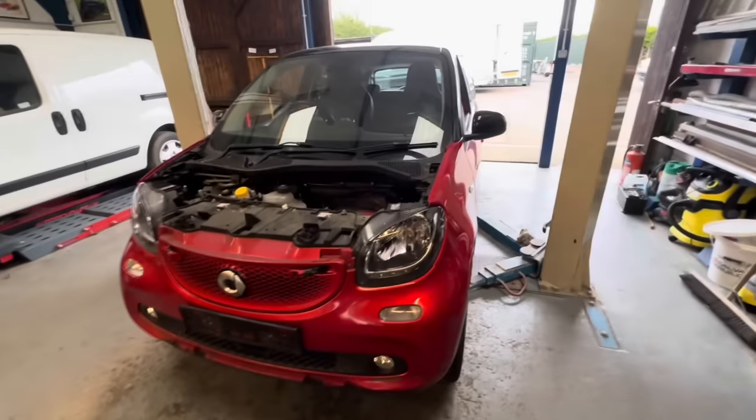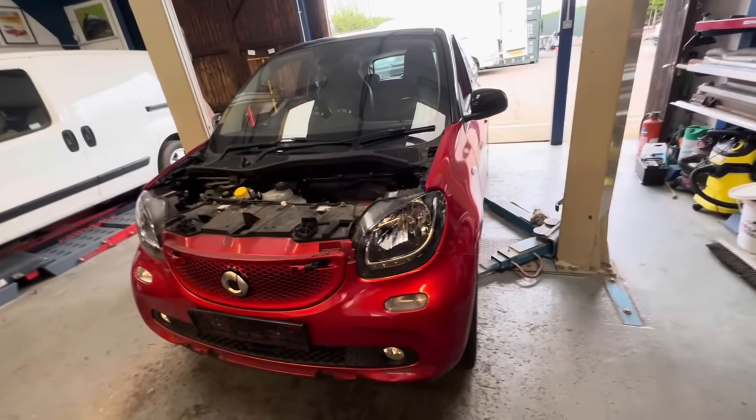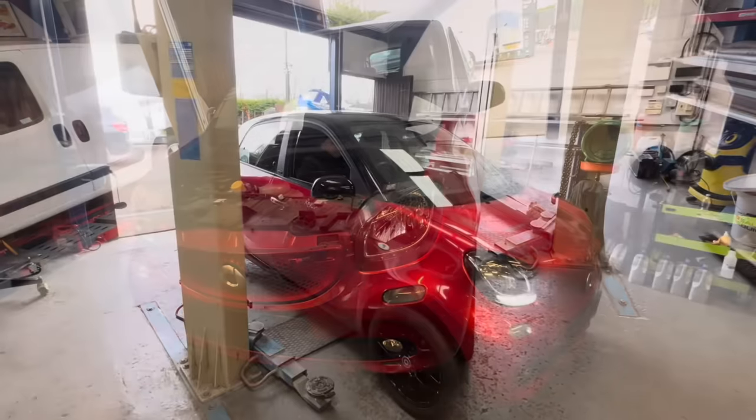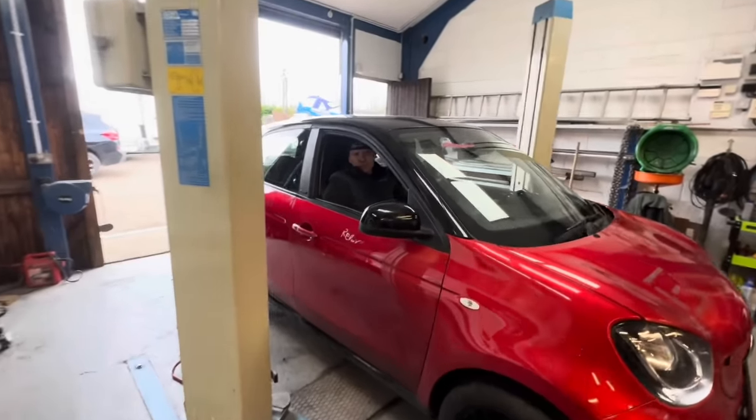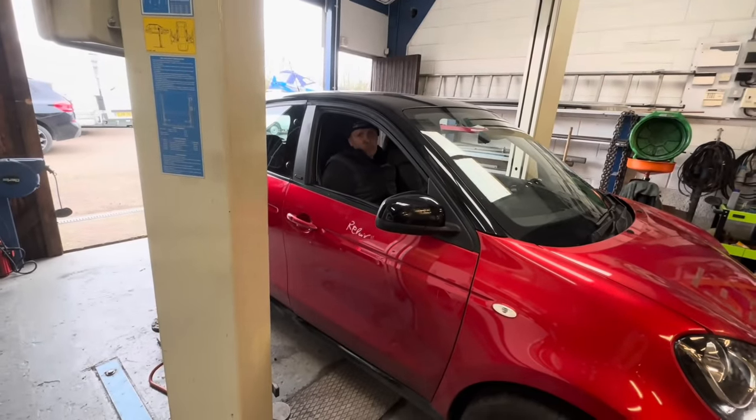So we're going to get the bonnet on it, and then actually, for the first time, take it up and down the yard. Make sure it drives all right. Let's do it. Brake assist inoperative. Do you want me to actually quickly plug this in and do a code clear on it before you go anywhere? Probably best, isn't it?